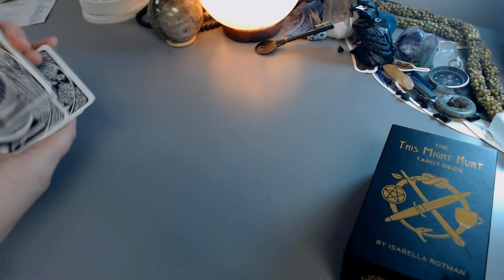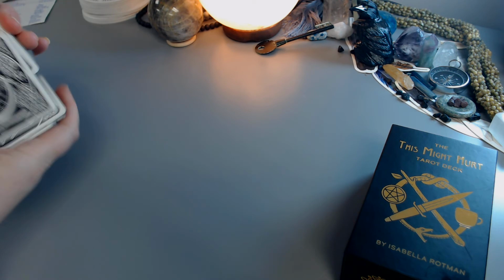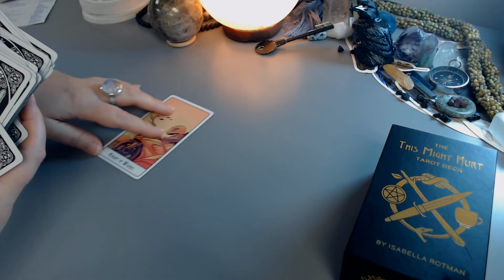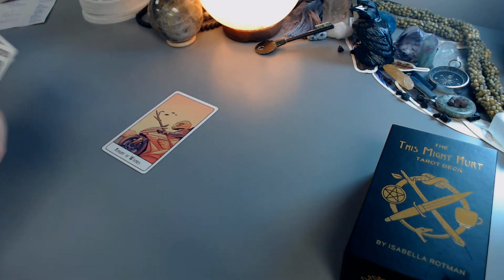Let's see, Aries. Aries love, Aries work. Taurus love, Aries work.